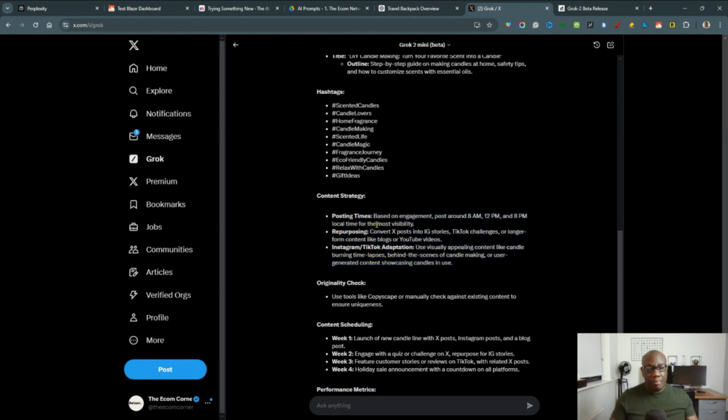But it's given us posting times of between 8 a.m., 12 p.m. and 8 p.m. Again, you'd have to check the accuracy on that. I'm not 100% sure that this is correct, but this is what Grok is telling us, giving us ideas on what time to actually post our content. It shows you how to repurpose them, so convert X posts into IG stories, which you probably do anyway.